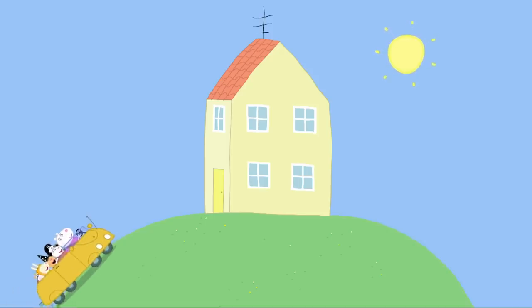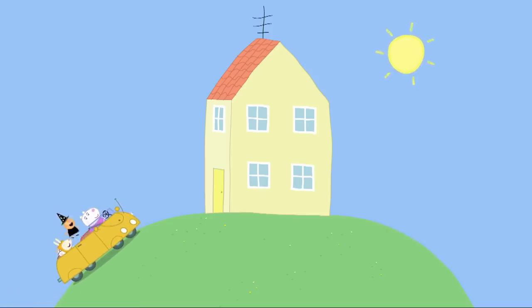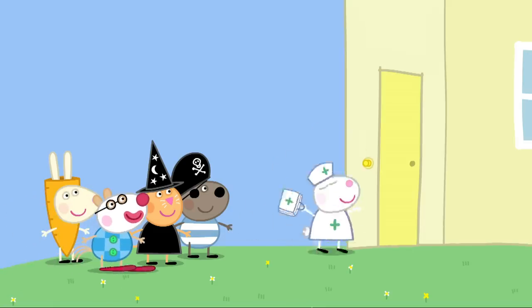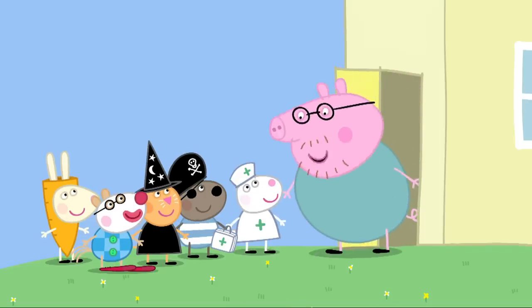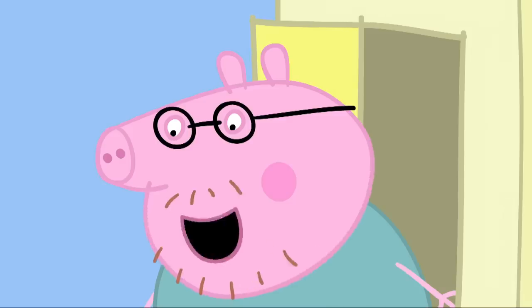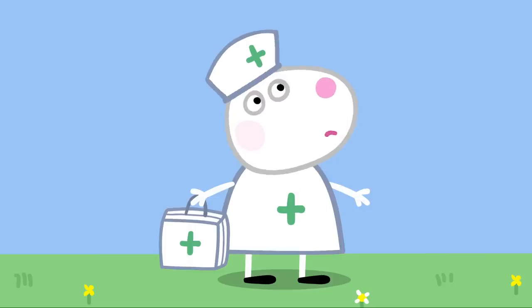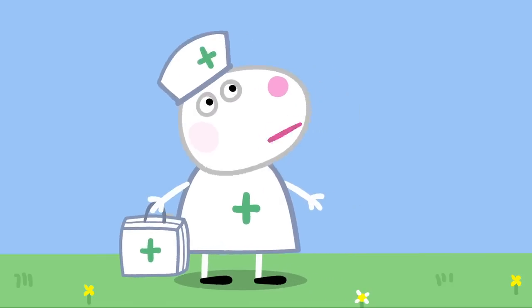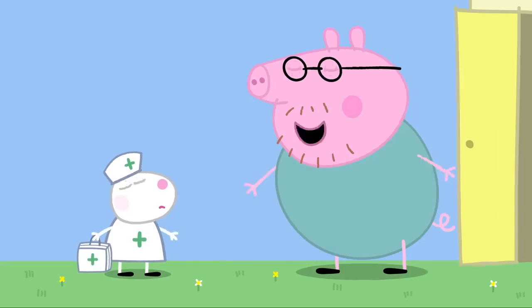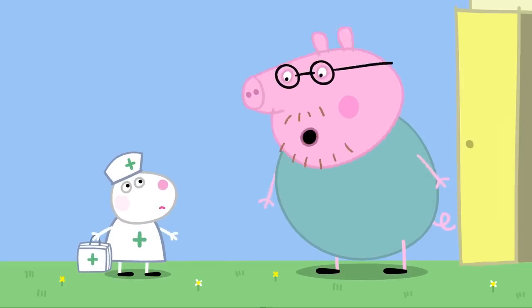Here are Peppa's friends. Candy Cat, Susie Sheep, Danny Dog, Rebecca Rabbit and Pedro Pony. Susie is wearing her nurse's costume. Hello, Susie. Hello, Mr. Pig. I'm glad the nurse has arrived. Have you just come from the hospital? I'm not a real nurse. It's just pretend. Very good.